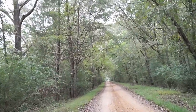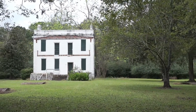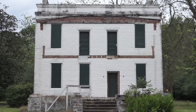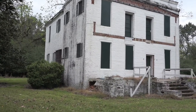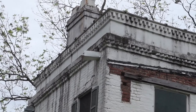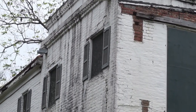This road takes you to a burial ground that's kind of out in the woods. But on the way, I discovered this house, which I assumed was the main house. And I later learned when I got back home that this was actually a slave house. And there was a bigger house in the front part of the yard that would have blocked the view of this house. But that house burned down in the 1930s, and the owner of the property moved into this house and turned it into his own house at that time.